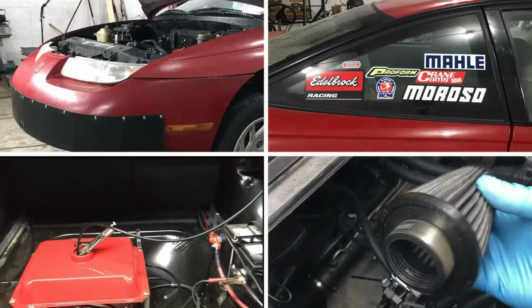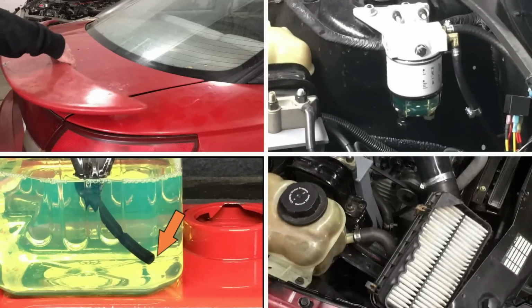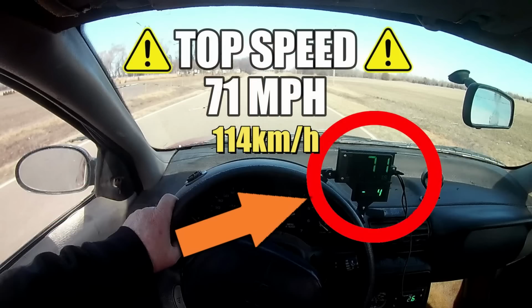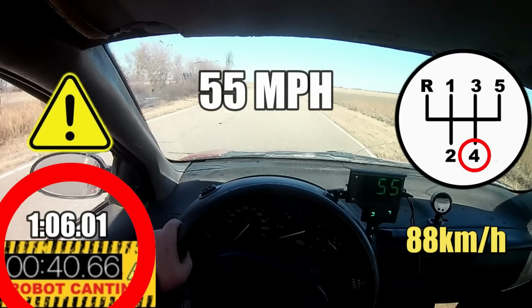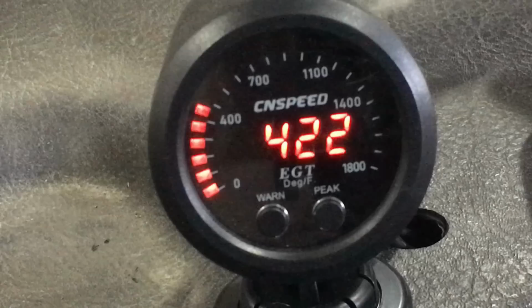In the previous episode, we did some repairs and modifications to the 719cc Kubota diesel-powered Saturn, and to our delight we achieved a new top speed of 71 miles per hour, and we shaved 25 seconds off the 0 to 55 mile per hour acceleration test. To top it all off, the fuel economy jumped from 56 to 59 miles to the gallon. Overall, not a bad day at the office, but we did encounter some problems.